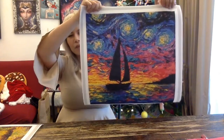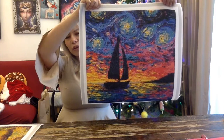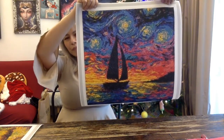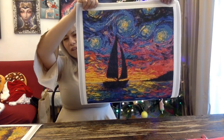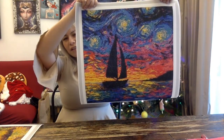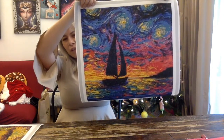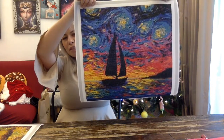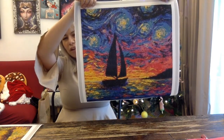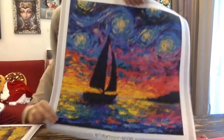And this is actually perfect because we just came from Boracay, and Boracay does have this sort of sunset look to it. Obviously, it's an exaggeration with the swirls in the sky, and that's the Vincent van Gogh influence. But the sailboat amidst the beautiful orange yellow sunset on top of the water, it's just very Boracay actually. So, this is a beautiful painting. What do you guys think?